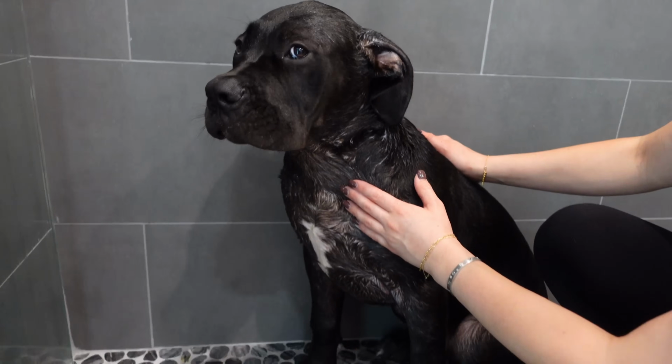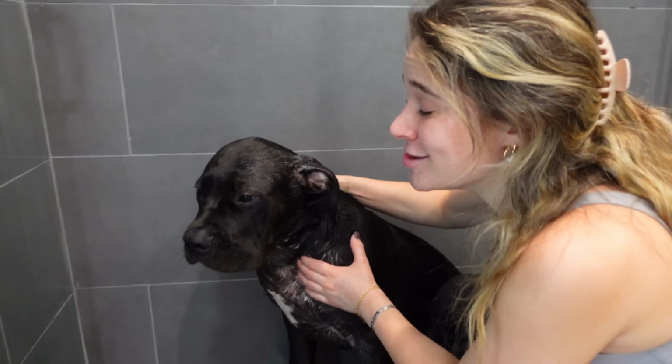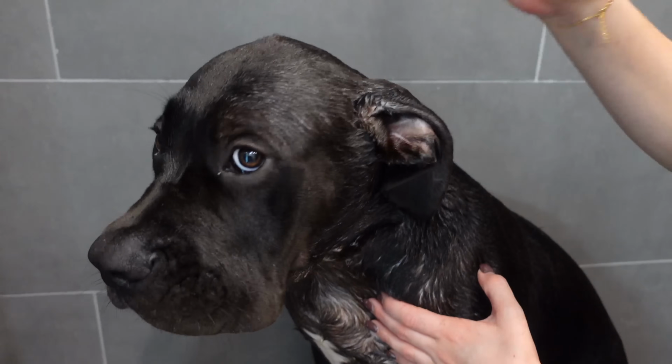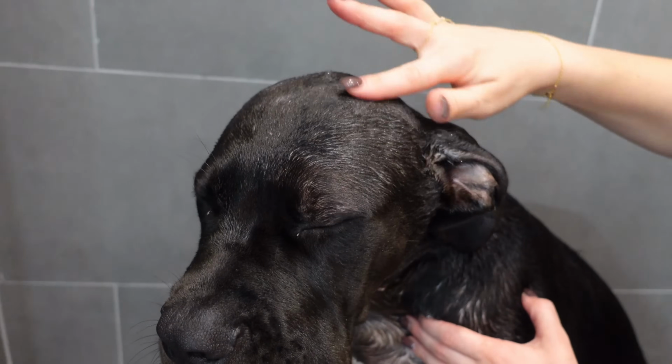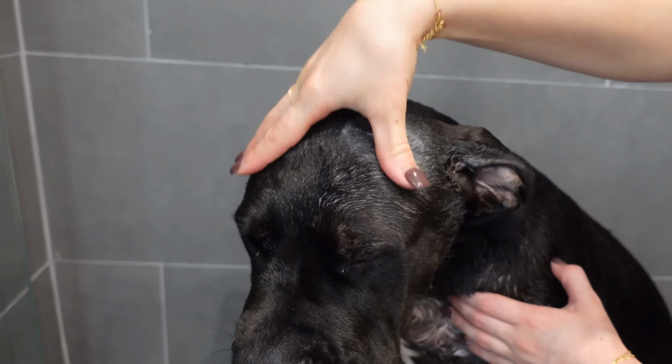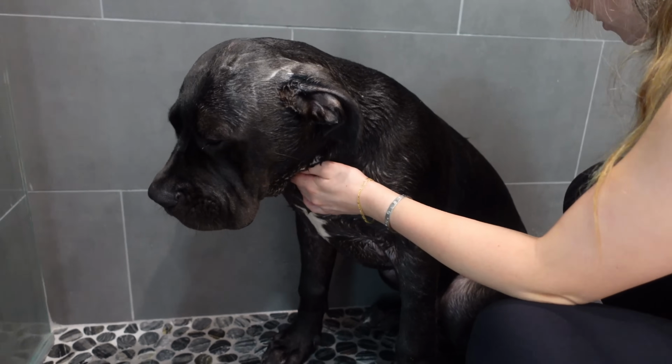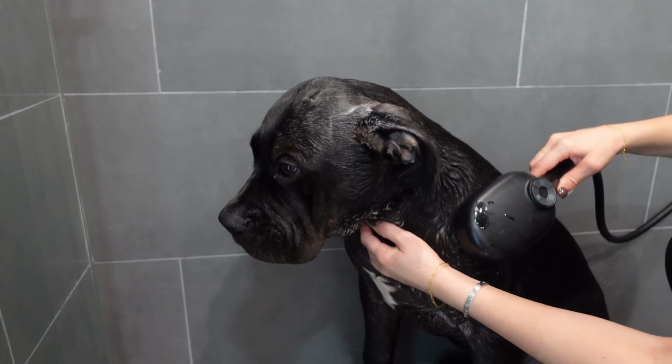It's been about 15 minutes and Shrek is not happy whatsoever, and you can see that from his face, but you can see the soap has been sitting. It's not soapy anymore, but as soon as we go like this, it's gonna get all sudsy again. But this is exactly what we need for this little boy, is for it to be sitting and for it to do its job.